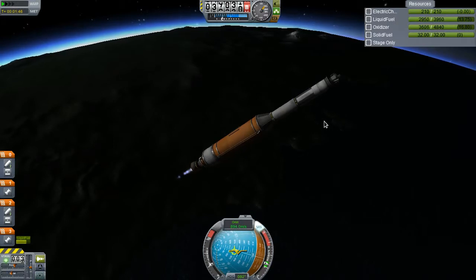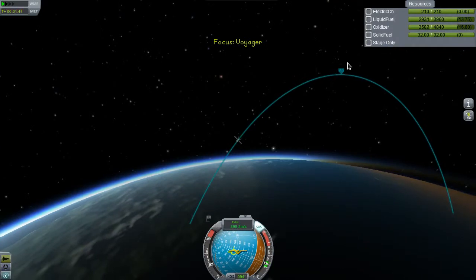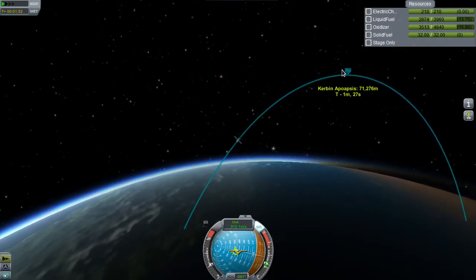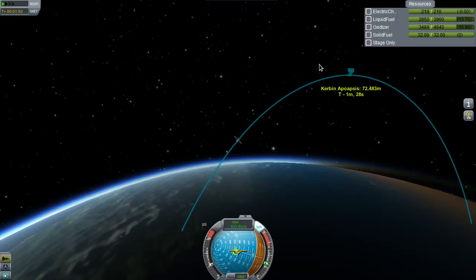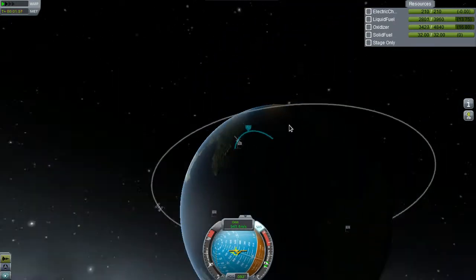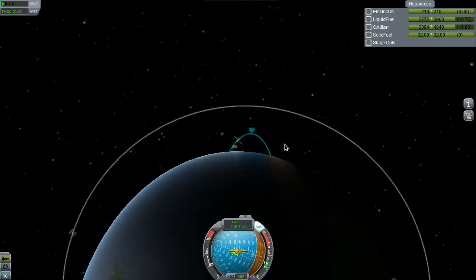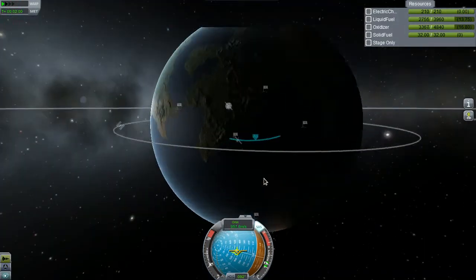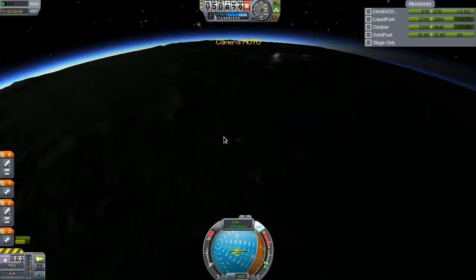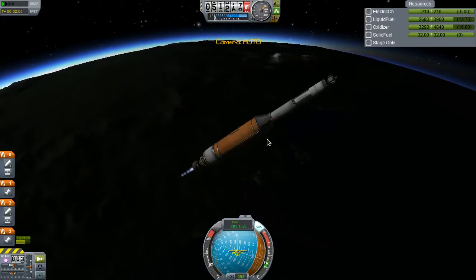All right, let's try to lock in about there. SAS seems capable now of handling it. Our apoapsis is approaching that 70,000, or it's past that 70,000 mark now. So that's good. Doing quite well, getting into the nighttime. So I guess it was sunset. It just looked like sunrise because we were going up, I think is the deal there.